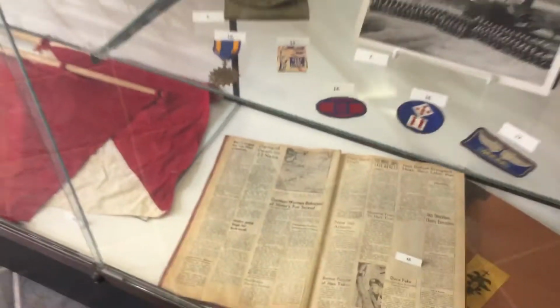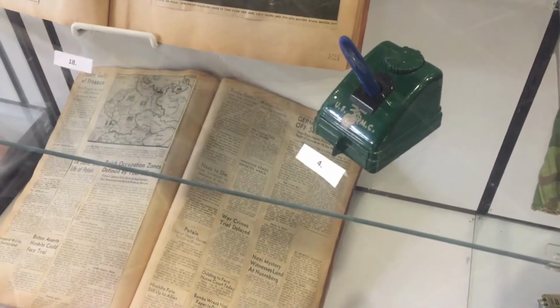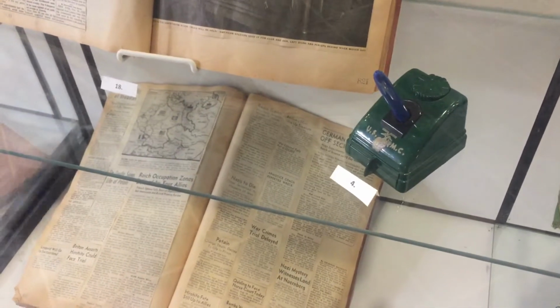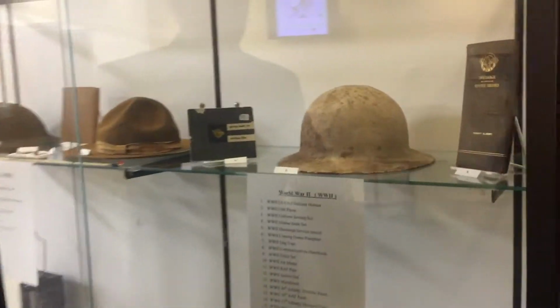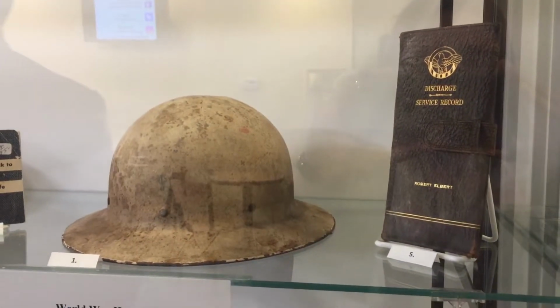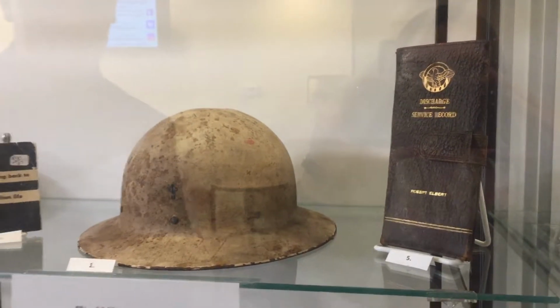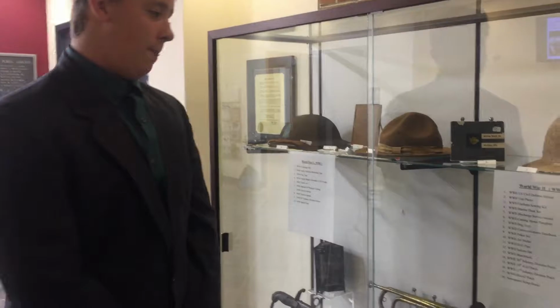Next is over here, and it is a desk set, which would be on an officer's desk. You can use that to sign letters, write, and to do what officers do, sit at a desk and do nothing. A discharge service record. This was given to a man who had been honorably discharged and would help him keep track of his daily life and adjust back to civilian life, which leads me to this, a going back to civilian life pamphlet given to soldiers at the end of the war.